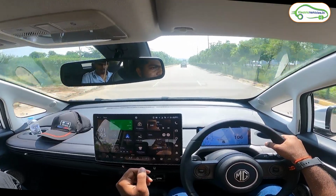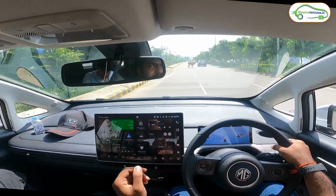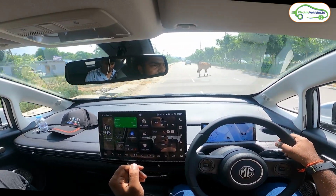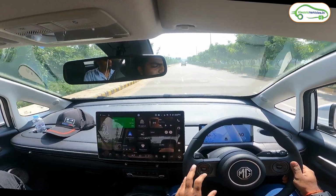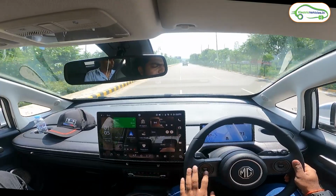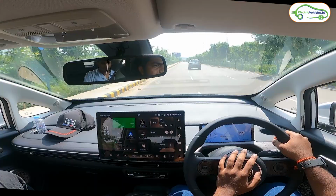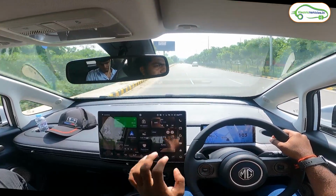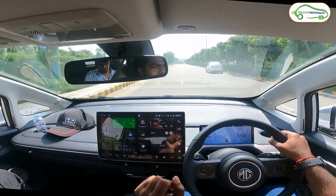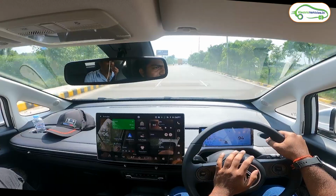And let's test the brakes now. Yeah, the brakes are good. So now let's switch to the normal mode. Okay, we are in the normal mode, and there's obviously a power difference. The power delivery of this electric car increases in this normal mode, and it's already 110.